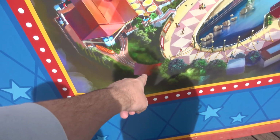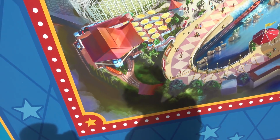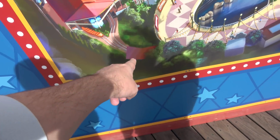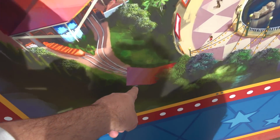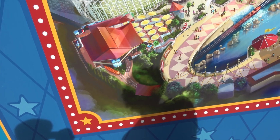And then also during our trip, Ian and I have been discussing where are they going to put Edna Mode's house? Is it at the end of the Incredicoaster ride, backstage, or at the beginning of the ride backstage? We've heard both, but we finally got our definitive answer. I can't believe it took us this long to notice it, but there's a house right there at the beginning of the attraction, which has got to be Edna Mode's house.